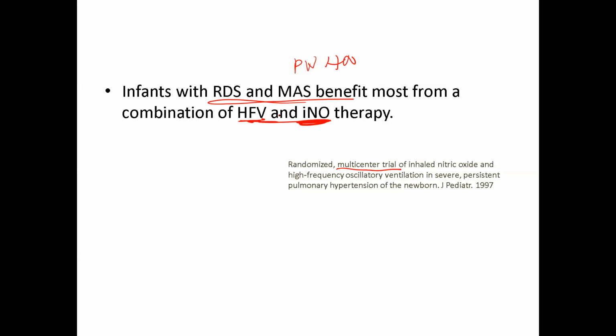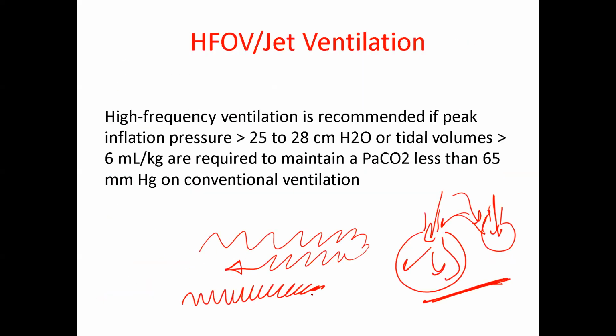So the majority of us don't jump to high frequency. You try conventional first. If it doesn't work when you maximize it, then you go to high frequency. If you look here at what they said, if you require a PIP, the peak inspiratory pressure, more than 25 to 28, when we usually use a PIP of 20, and tidal volume higher than normal, where we start at 4 to 6 ml per kg of tidal volume.